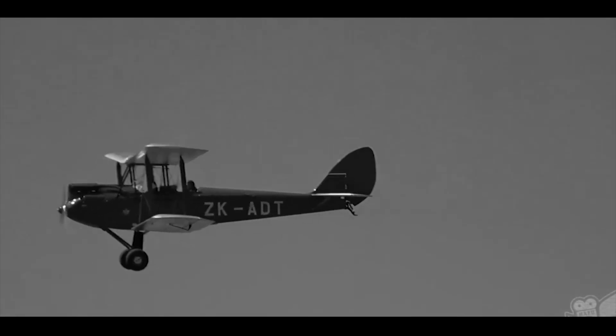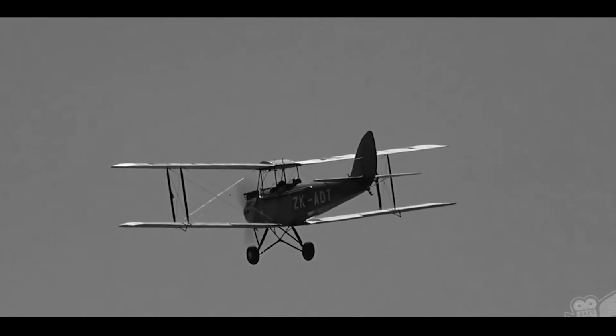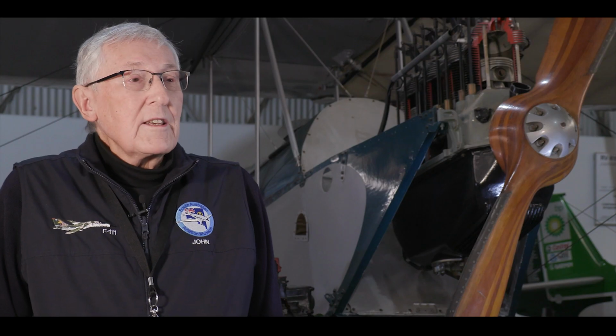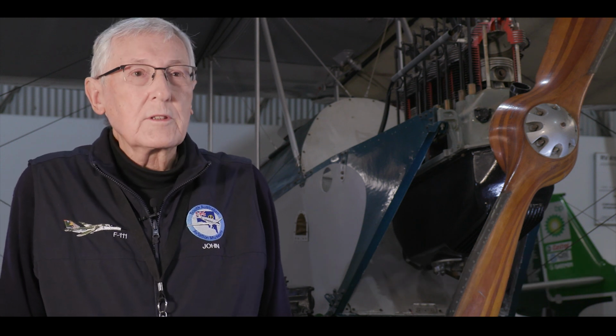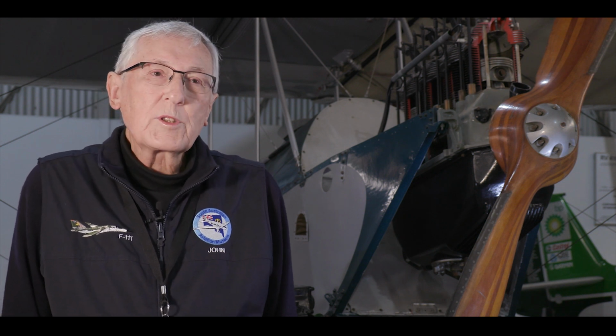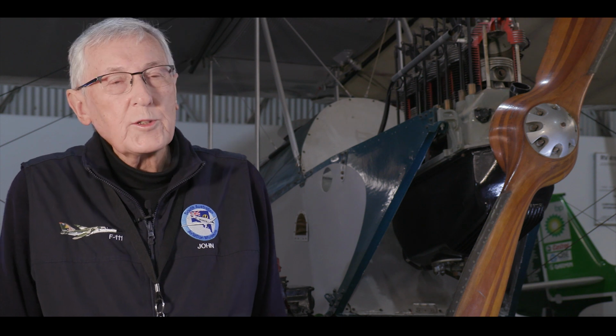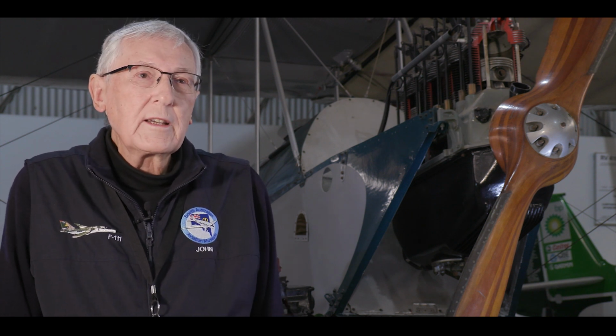The DH-60 Gypsy Moth came from the legendary de Havilland stable and was the first truly affordable light aircraft for private use. The Gypsy Moth was a very successful light aircraft used by a number of adventurers who did long-distance flights, and a lot of people were setting up flying schools as well as transport companies. So the Gypsy was used quite successfully in that regard.